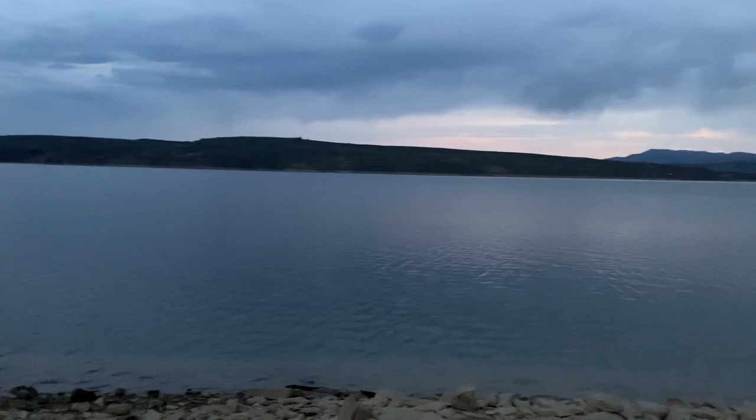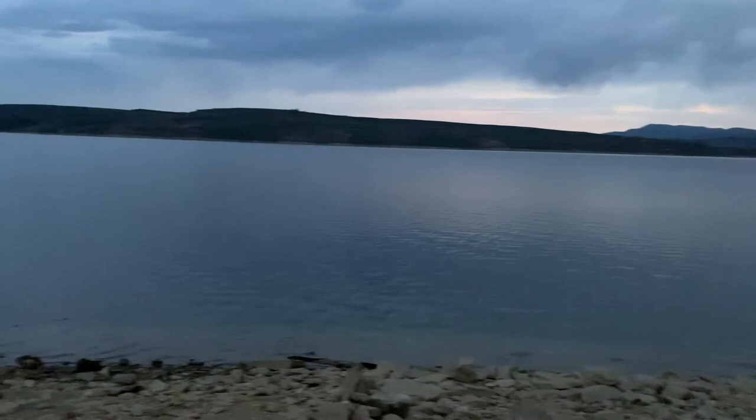I think there's fish jumping though. There is? Yeah, that sun's gonna come up, so they'll start eating. So let's try to get our lines out.